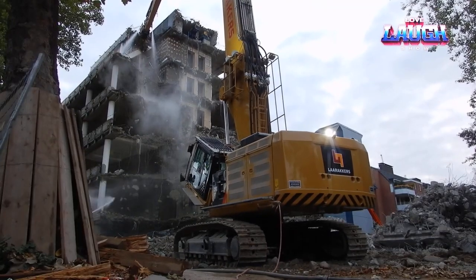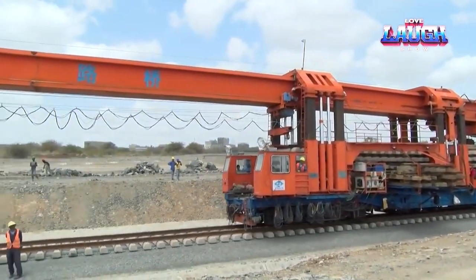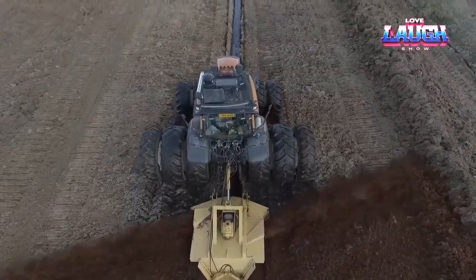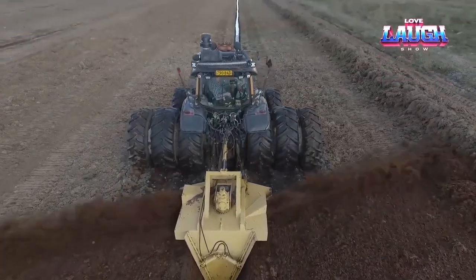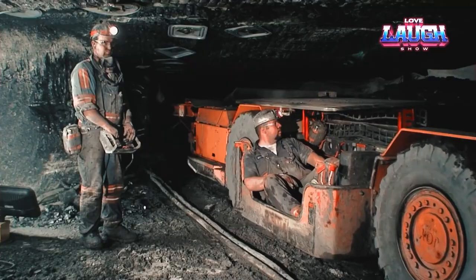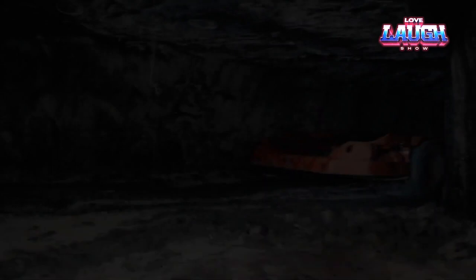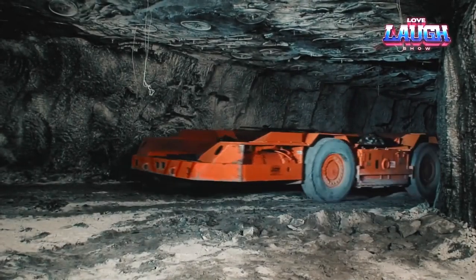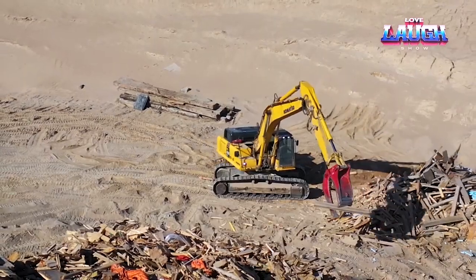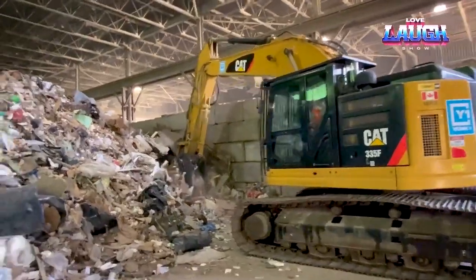As we conclude this journey through the realm of heavy machinery, we've witnessed the symphony of power, precision, and progress. From high-reaching demolition giants to versatile forklifts, each machine plays a crucial role in shaping the world we live in. Keep the fascination alive and stay tuned for more episodes where we unravel the endless possibilities that these mechanical wonders bring to the table. Until next time, keep dreaming big, and may the spirit of innovation guide your path.